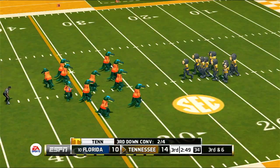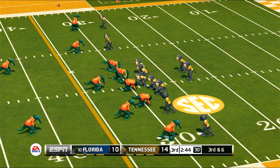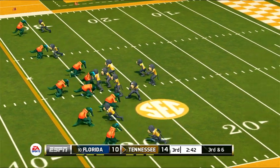It's third down and 6 to go. Ball on the 29-yard line. Check Mike 12. Mike 12. Green 9, green 9.